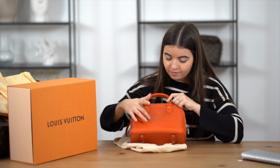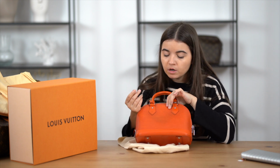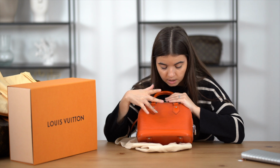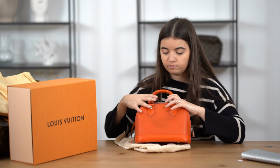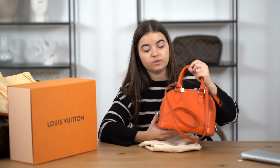For the condition, you have kind of a stain here. I don't know if it's a color transfer or it was darker. It's a bit darker here. I was not able to remove it, guys. So yeah, from far, you don't really see it, but from closer, you are able to see it.